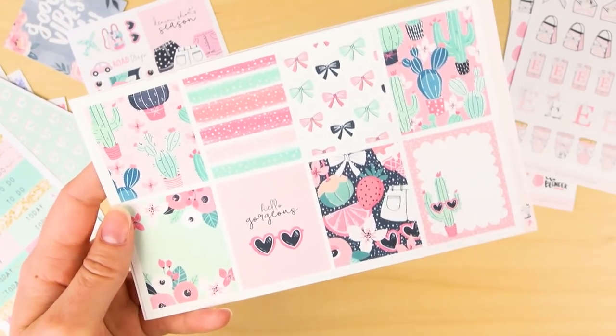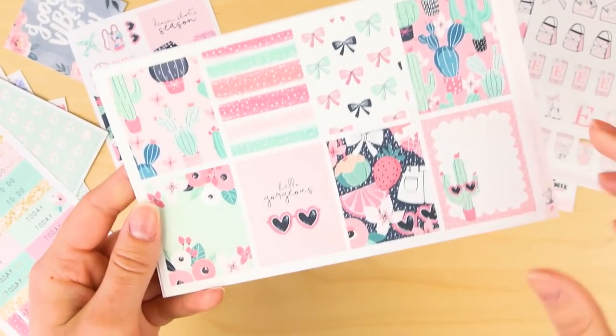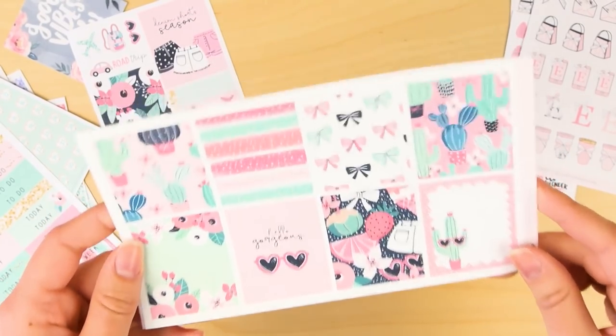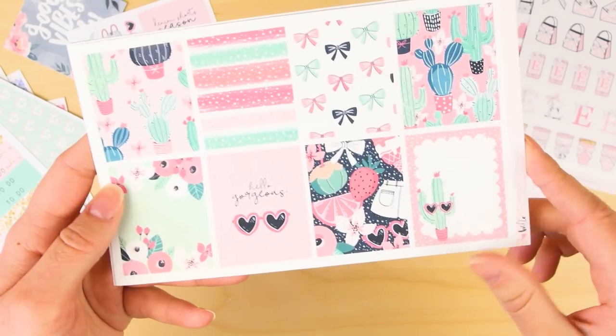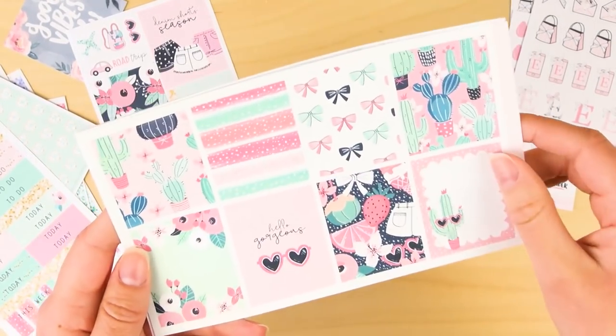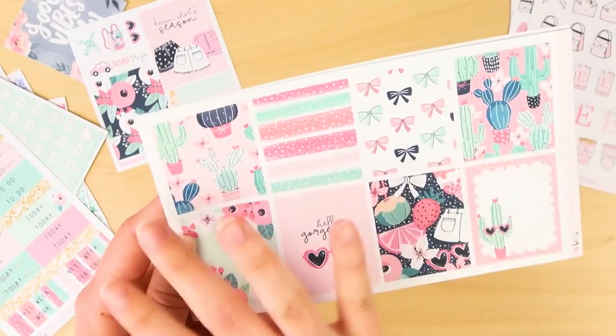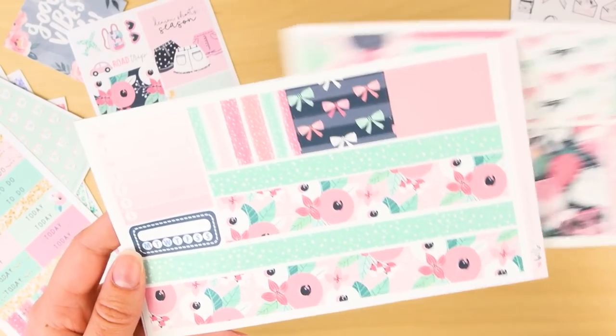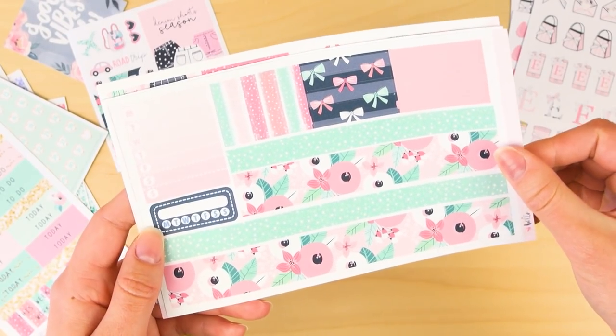I did also manage to snag the summer TN kit. I don't really use a TN, but it comes with a lot of other stuff that you can use for anything, like papers and die cuts, which was this theme. So soon I'll have the whole collection of this gorgeous cacti themed collection of hers. So pretty. I love these so much.